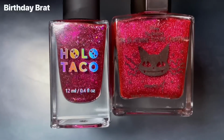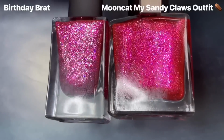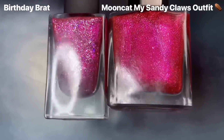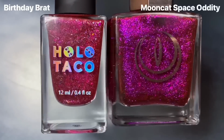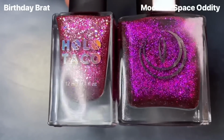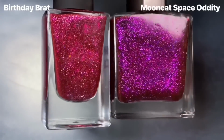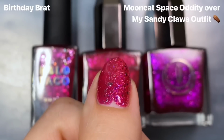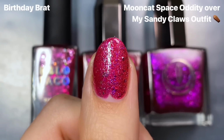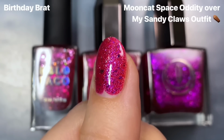So while I don't have Party Punch, I do have Mooncat's My Sandy Claus outfit, which I think is pretty similar color-wise at least. So I thought these would be kind of close, but it's sort of missing that flaky effect. So I thought I could layer Mooncat's Space Oddity over my Sandy Claus outfit to kind of mimic that foil metallic look over that hot pink kind of red leaning base. And it sort of has a similar vibe, but you definitely see more of those flashes of purple from Space Oddity.